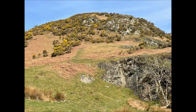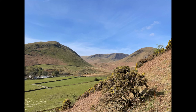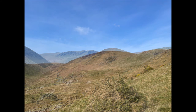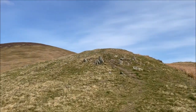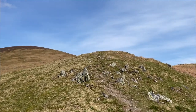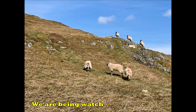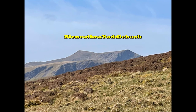The beginning of Bowscale's Fell rises quickly and has a few what we call false summits along the way. You can see why Blencathra is also called Saddleback.